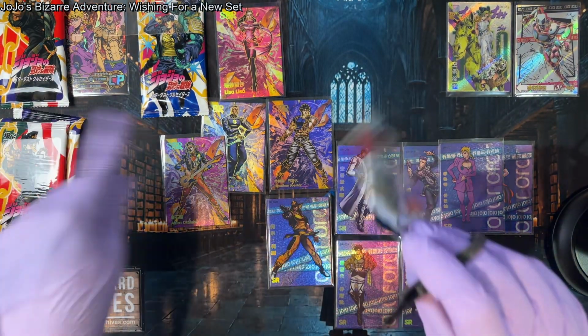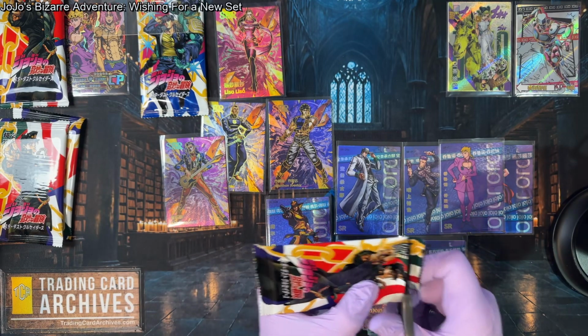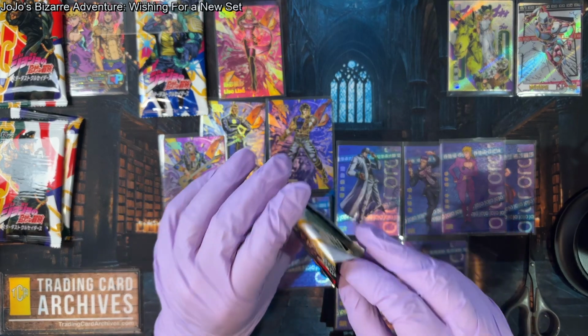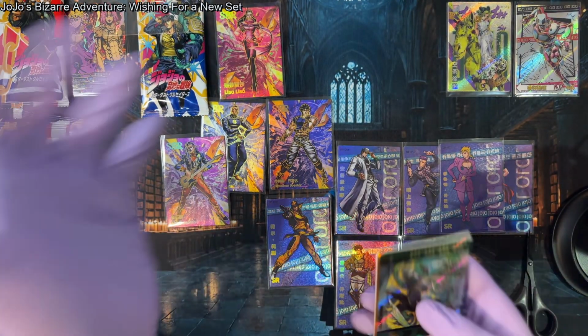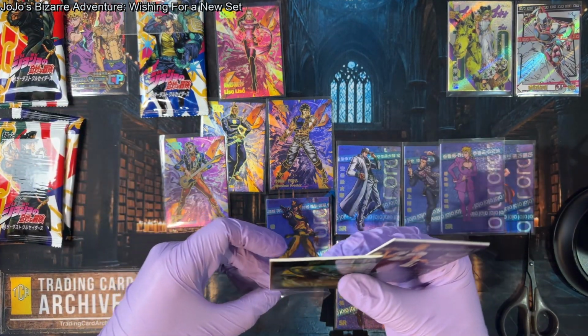Three more regular packs, and then we'll open and look at what we got in that heavier pack and also in the hit pack. And then we'll be done. This won't be a crazy long video or anything. I've opened this set many times before. I've opened a lot of JoJo cards before.